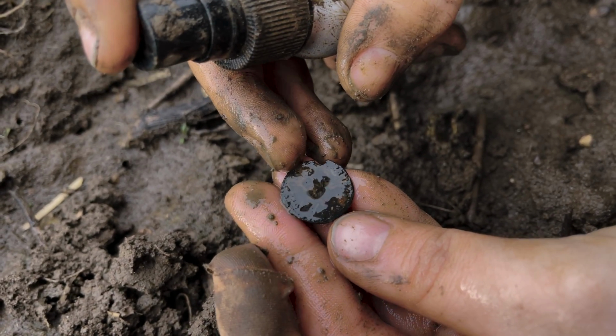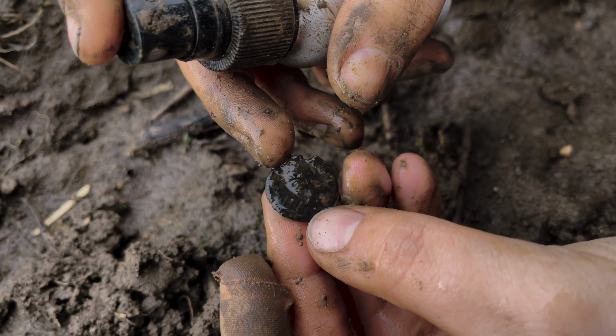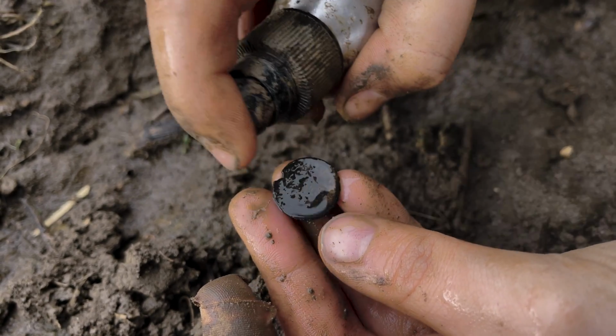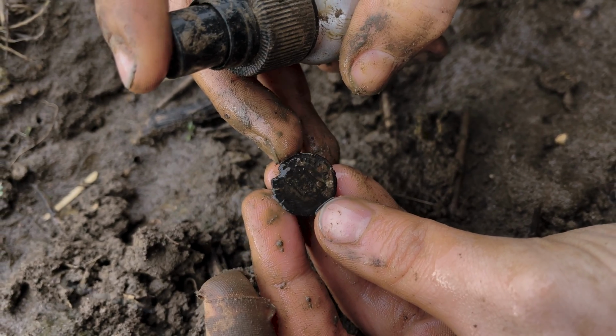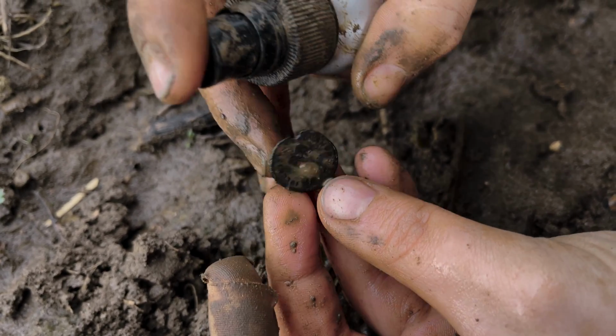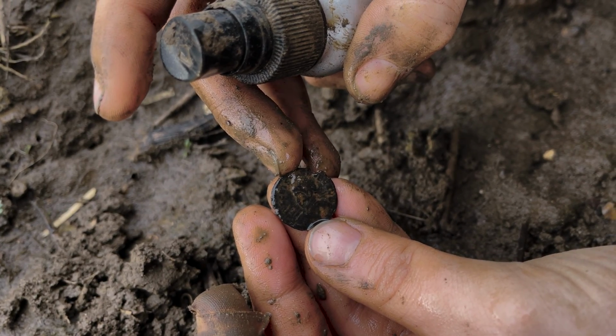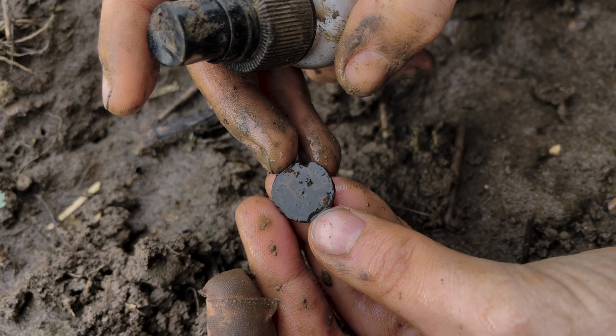Wow, look at that. No, that's a coin. Yeah, that's brilliant. That's a Roman. Wow. Definitely the globe over the altar, look. Yeah. Ooh. That's a real cracking bust on that. That's so good. And like full legend.